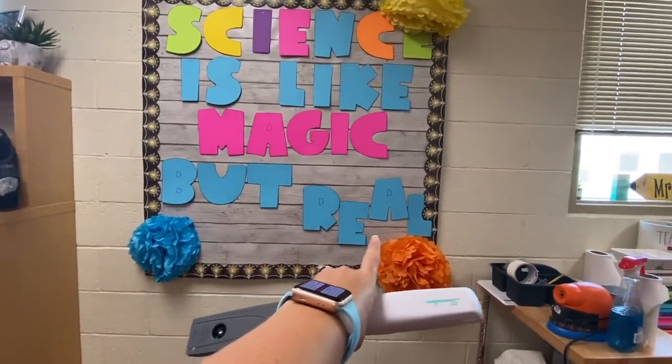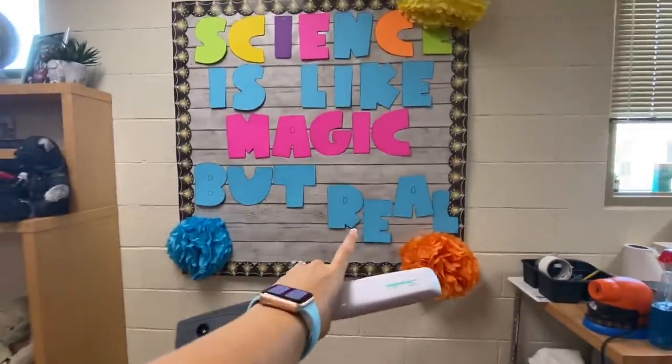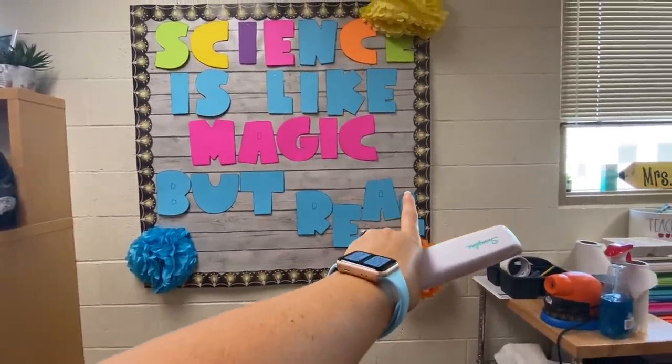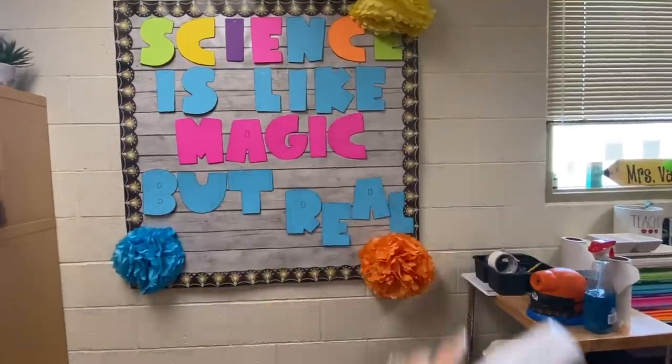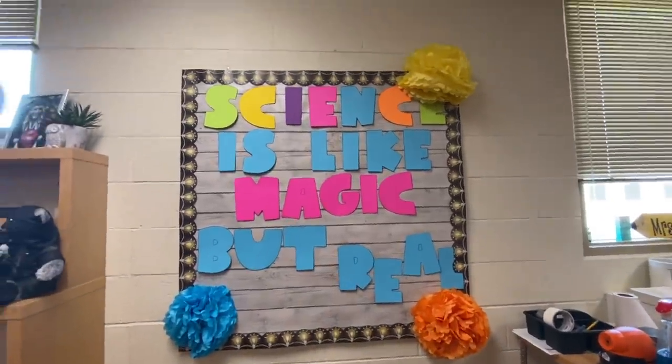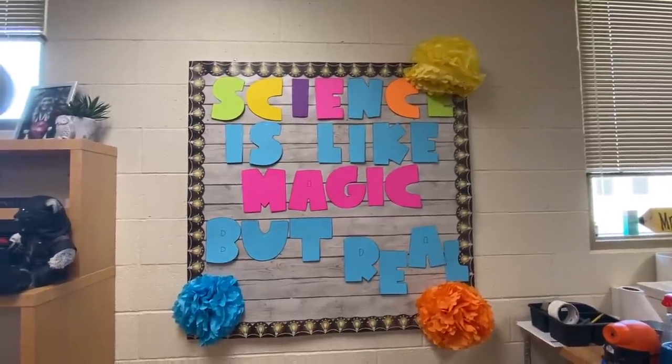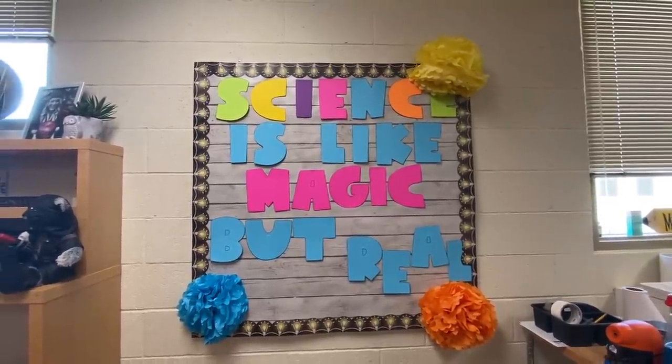I'm printing out "real" again, but with colorful letters, like up there. So I might do green, yellow, orange, and purple instead of blue again. So other than that, I really do like the board. So I'm gonna staple the letters down so that they're flush with the wall, because right now they only have the one staple in them.